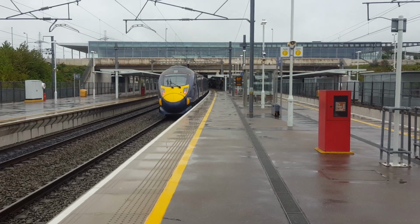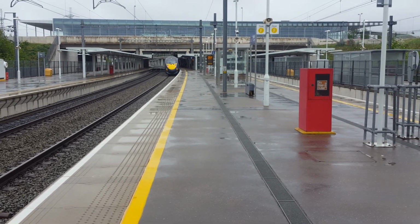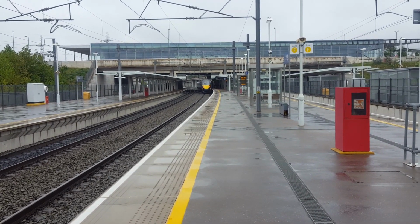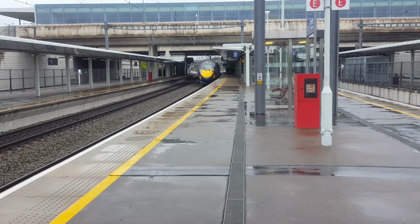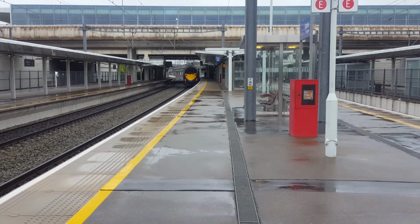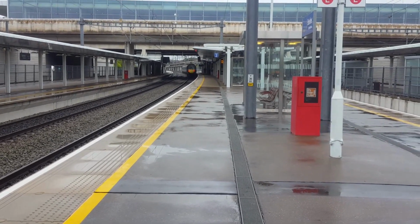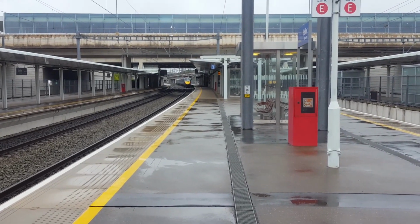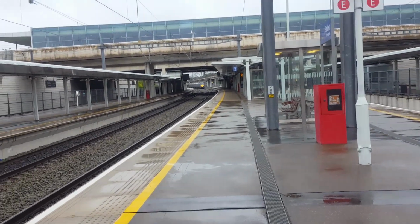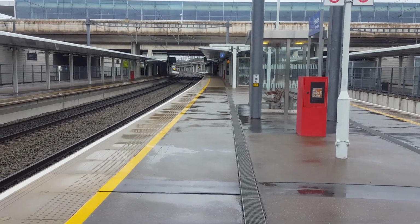That is 395026. Pulling in there. Okay, ready to depart now is going to be 395026 with the 1035 Southeastern High Speed Service to London St Pancras. It's doing the circle route, let's call it. The Kent circle route, because we're in Kent. I think, anyway. I don't know. We're somewhere, let's say.